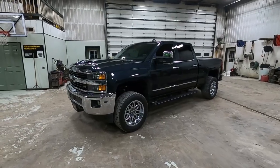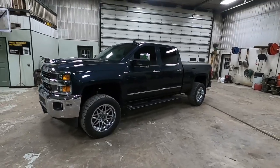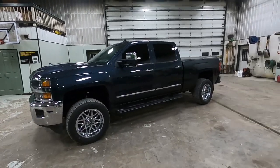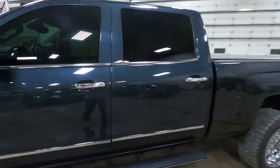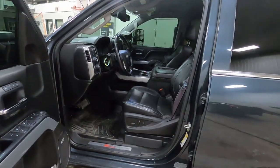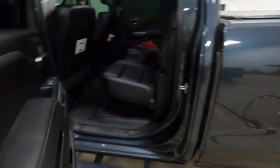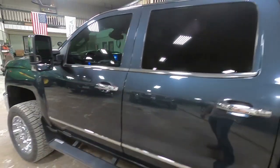So first things first, it is a 2017 Silverado 2500 HD with the L5P in it, of course, crew cab short bed with the LTZ interior, and it is in almost perfect condition as far as the interior. Absolutely no complaints whatsoever. The only thing I've done there is put WeatherTechs in it, front and back, full coverage. Other than that, it is completely stock inside.